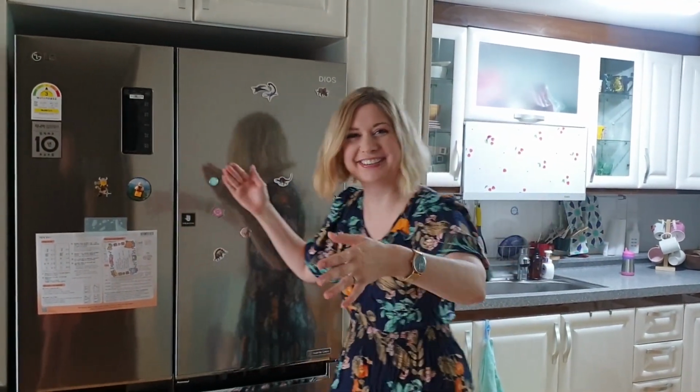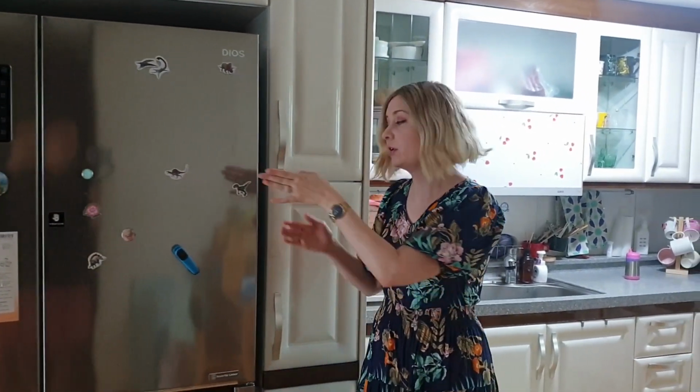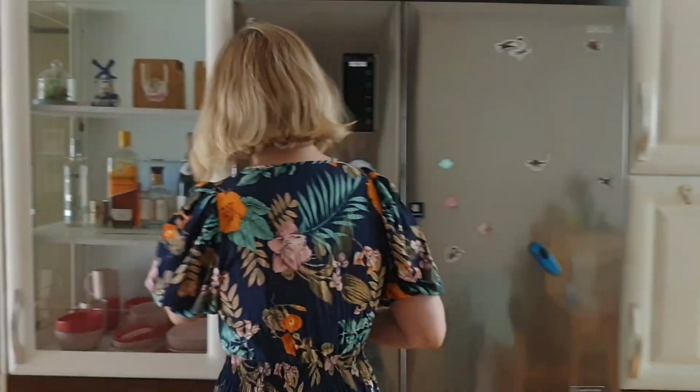All fridges in Korea are a meter out this way. So if we got one of those ones, it would come so far out here. So we had to find one of the ones that's about 70 centimeters out.